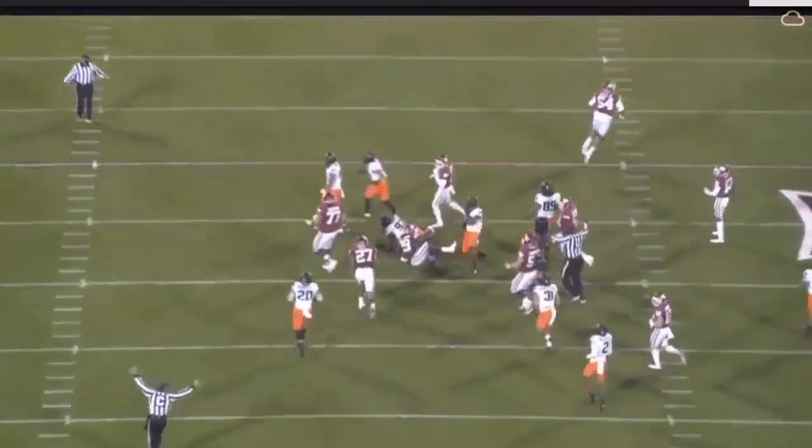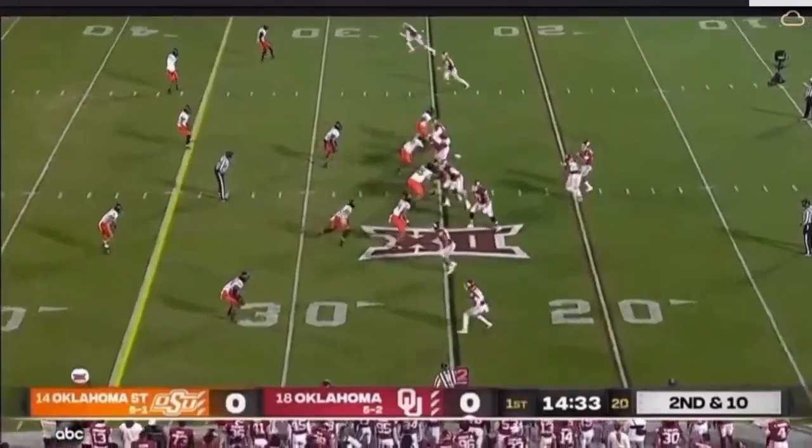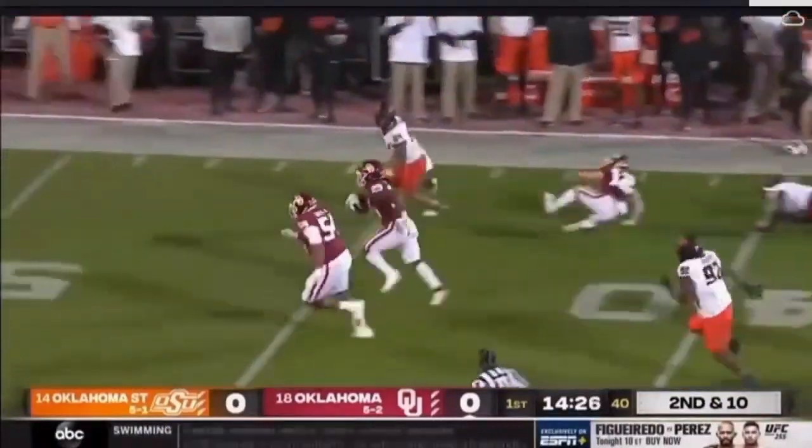which again, I think Brandon's comment that he got beat to the spot, or I think both you guys said that, was a really good, he was trying to get to the point of attack and he got beat there. And that's a really, really good way to conceptualize this, I think.